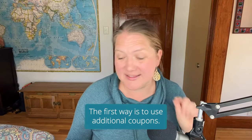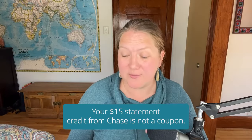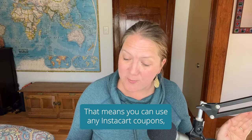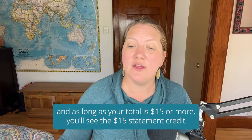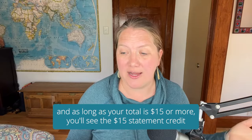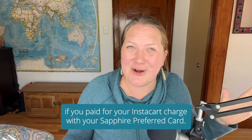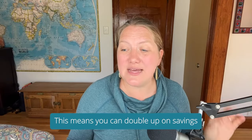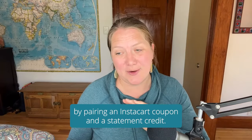The first way is to use additional coupons. Your $15 statement credit from Chase is not a coupon. That means you can use any Instacart coupons, and as long as your total is $15 or more, you'll see the $15 statement credit when you get your Sapphire Preferred statement, if you paid for your Instacart charge with your Sapphire Preferred card. This means you can double up on savings by pairing an Instacart coupon and a statement credit.